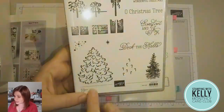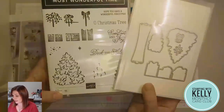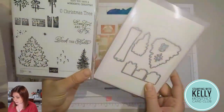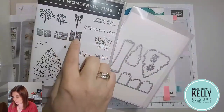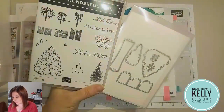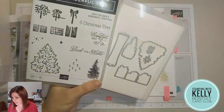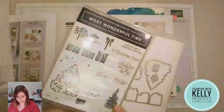So this is an exclusive stamp set that only comes in this kit. It's called Most Wonderful Time. And we've got a die pack that of course cuts out the trees and the presents. You can see there's another nice tree there. The presents, which are 2-step stamping, right? You'd stamp these ones and then you'd stamp the ribbons over top. And then this nice tag, which fits all of our little sayings except for the comfort and joy, but I'm sure you could do all kinds of stuff with that.